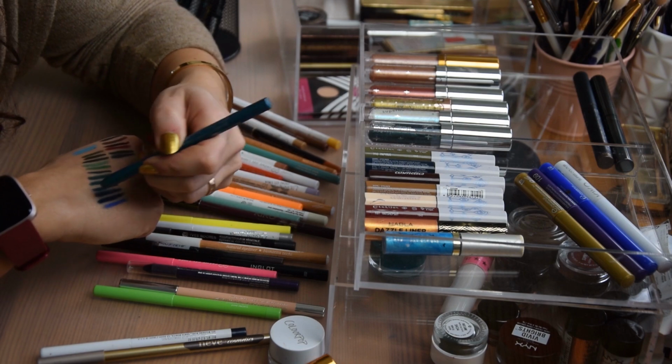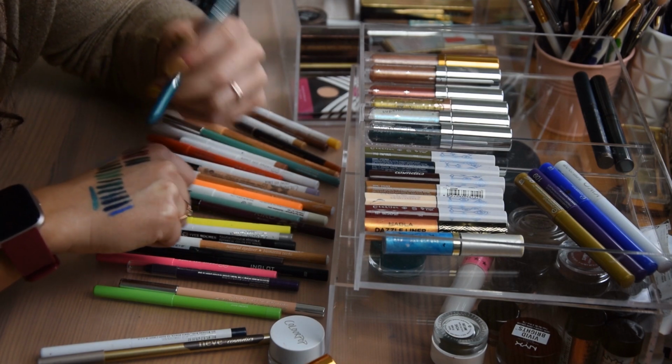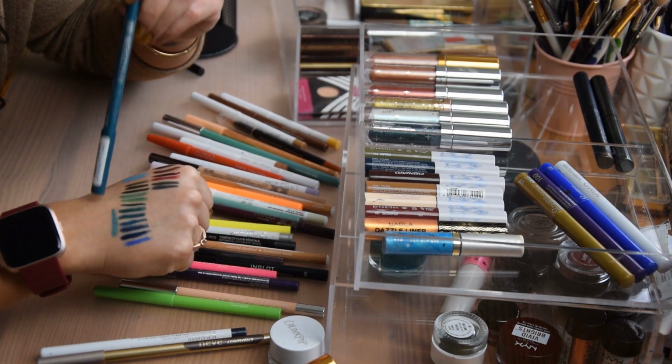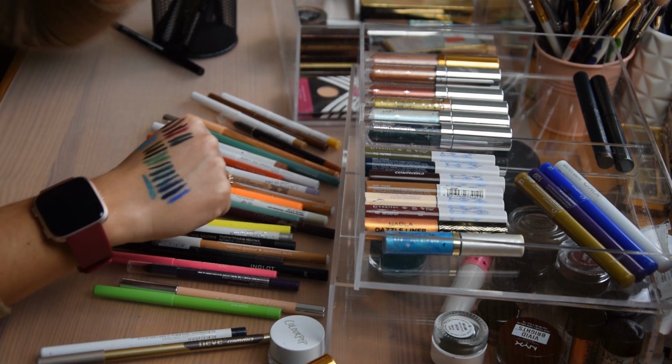I found one more metallic teal, and this is from Catrice. This is Dancing Green of their metallic gel ones, and they are some of the most beautiful gel liners I've ever tried. Absolutely gorgeous formula.